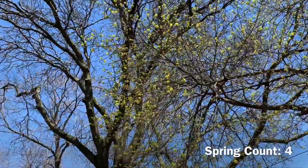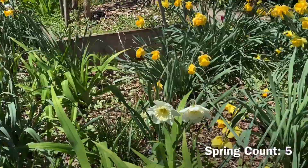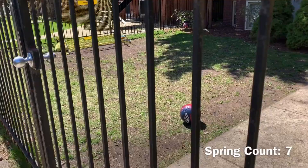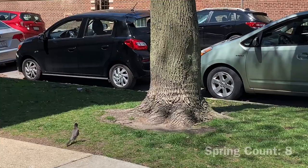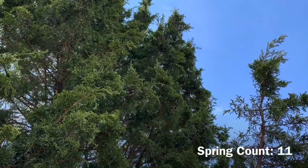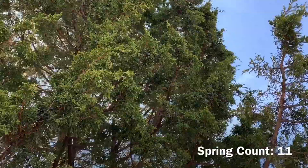Daffodils, one of my favorite signs of spring. See those two little white butterflies? Soccer ball with a soccer net set up. Robin, of course. I'm seeing bikes tied up to all of the different poles. Got a little berries in this tree. You can hear them, but there's so many birds in all of the trees here. Really, they're just chirping like crazy.